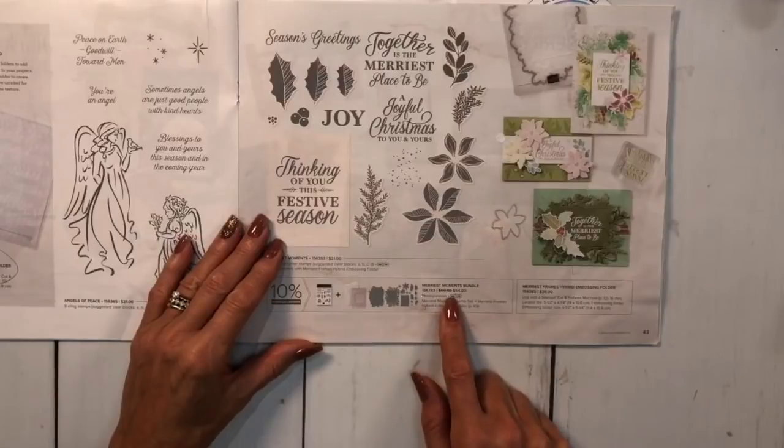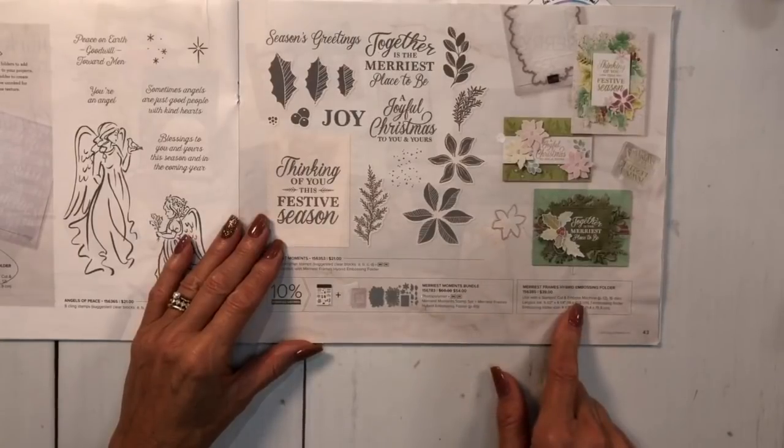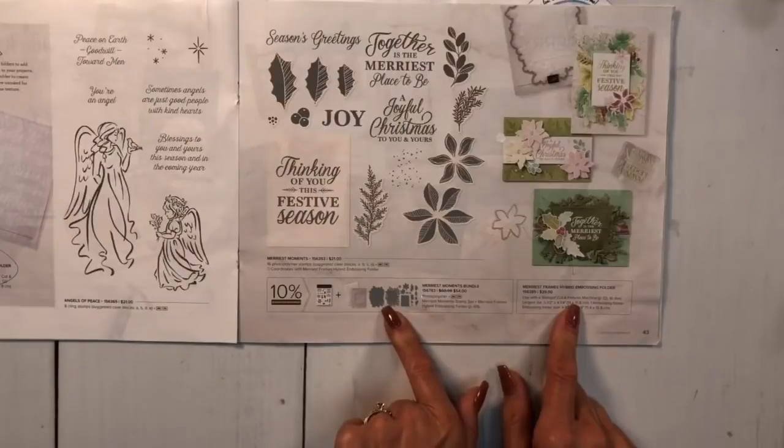So again, this is the Merriest Moments bundle, and that also comes with an embossing folder and the dies.